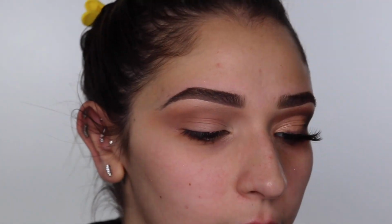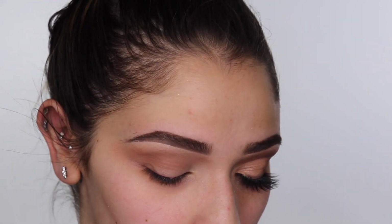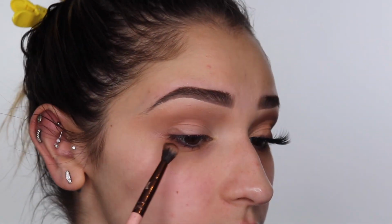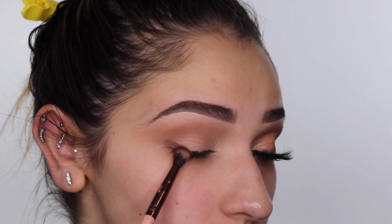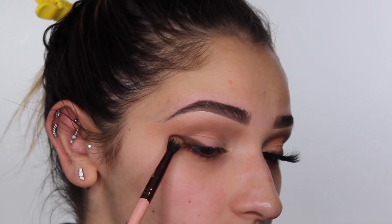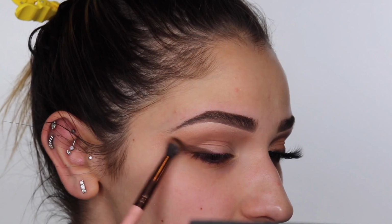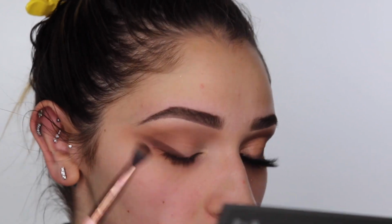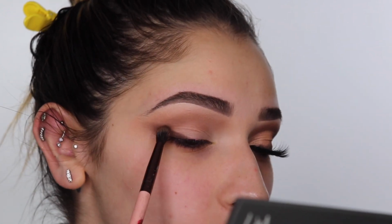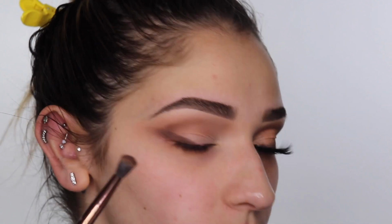I'm going to start applying this in a V, but I'm going to start dragging it down towards my lid, kind of as if I was drawing a winged liner, like with shadow. So I'm starting off by packing on the color, and then I'm going to slightly start blending it out on the outer part. I'm going to start diffusing this, and then go in with a little bit more and start dragging it into the crease just a little bit.